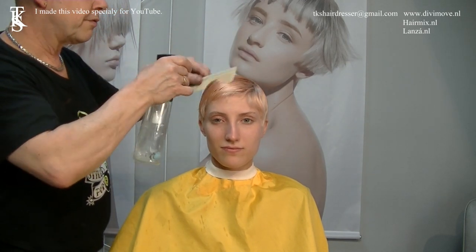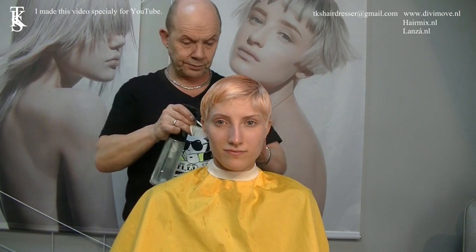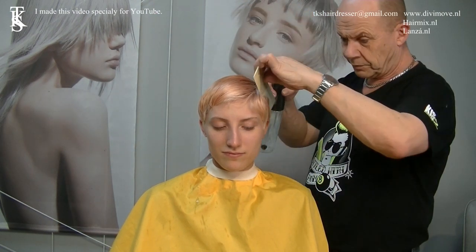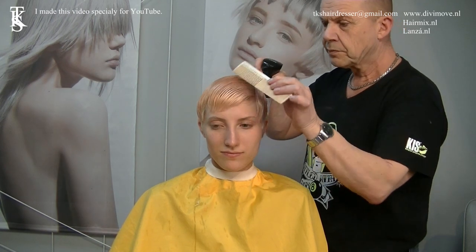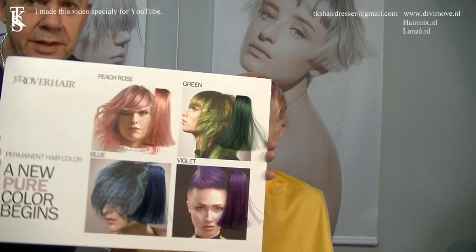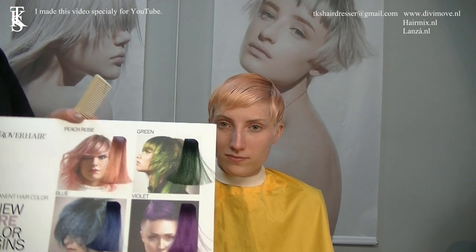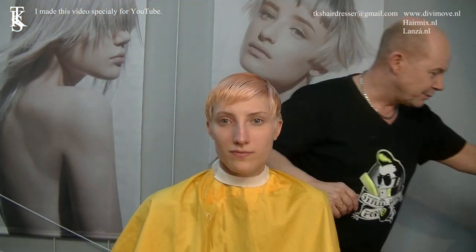This was a color of Rove Hair. These are the colors we did last time. It was this color, a nice peach rose, and it's wonderful. It still is wonderful. It's from Rove Hair.